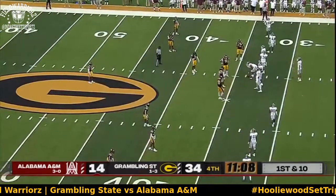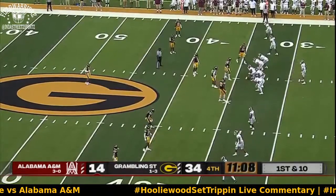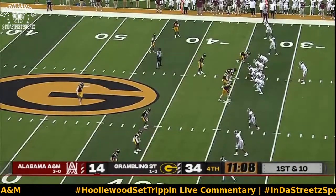This will be his second down here. No, it's his first, but this will be his second. Second down for the Bulldogs.